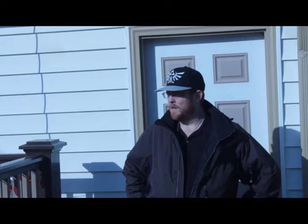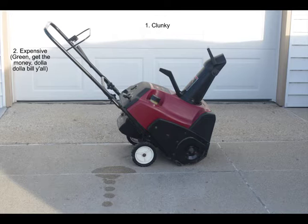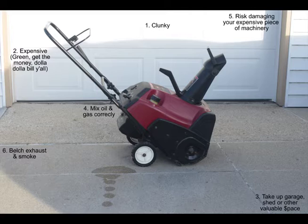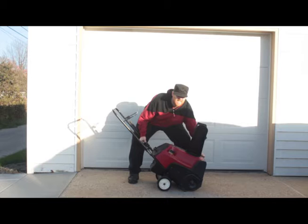Snowblowers are clunky, expensive, and take up garage, shed, or any other valuable space. If they have a two-stroke engine, you have to mix the oil and gas just right or risk damaging your expensive piece of proprietary machinery. They belch exhaust and smoke, and need to be tuned up frequently. You have to go through the hassle of having it transported to the shop and back for maintenance that costs money. That in itself is a wrangle, whether you have to take the time to schedule the shop to throw it on one of the flatbed trailers, or if you have to have your neighbor help you lift it into your truck, if you happen to have a truck, exponentially increasing your risk of physical injury both to yourself and your expensive machine. You also have the cost of fuel and additives to run it.